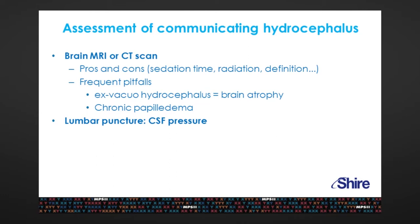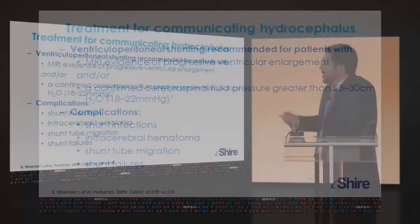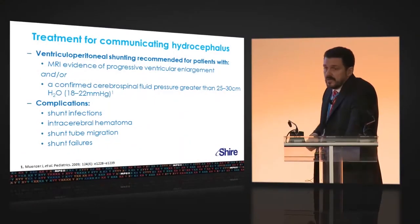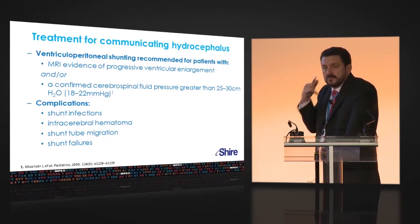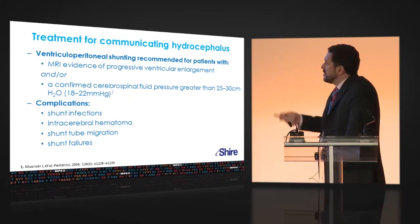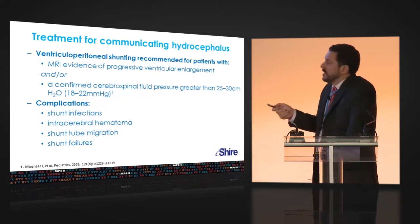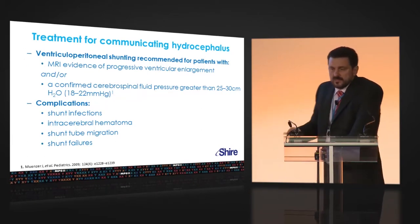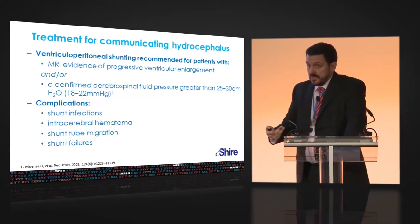So it could be a papilledema without hypertension. What about the treatment? If you find a hydrocephalus, you should call the neurosurgeon quickly, because it's not a simple complication. The treatment is the shunting. The ventricular peritoneal shunting is the more common.